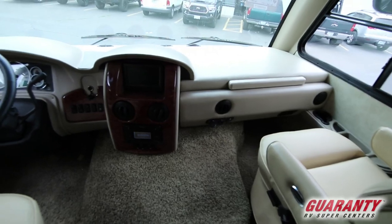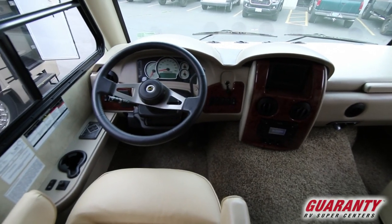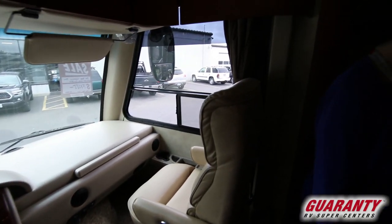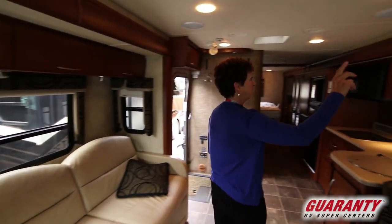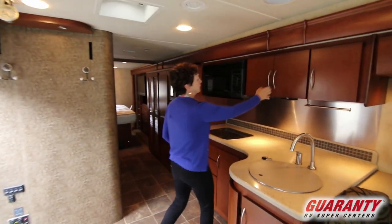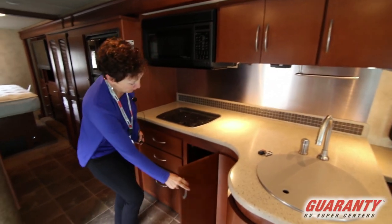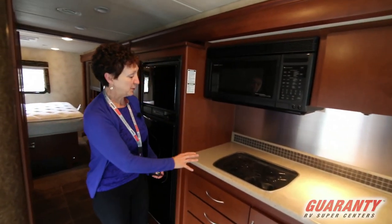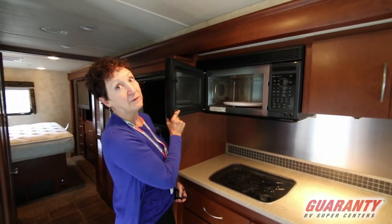Your cockpit up here is very roomy. Great reclining chairs, electric chairs, and they do swivel around to become part of the living room. Lots and lots of cabinetry you'll notice above head in the cockpit and along the sides. So much storage for all your needs while you're out and about, boondocking or glamping, whichever way you decide to go. A nice three burner propane stovetop and a convection microwave.